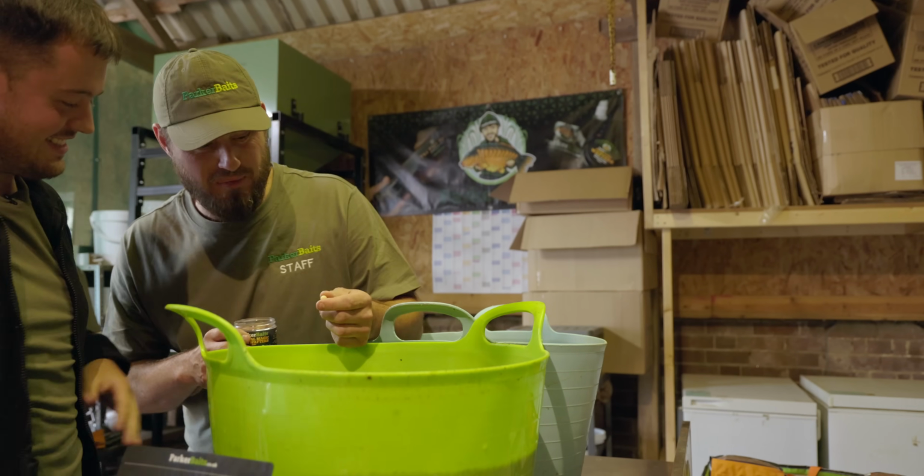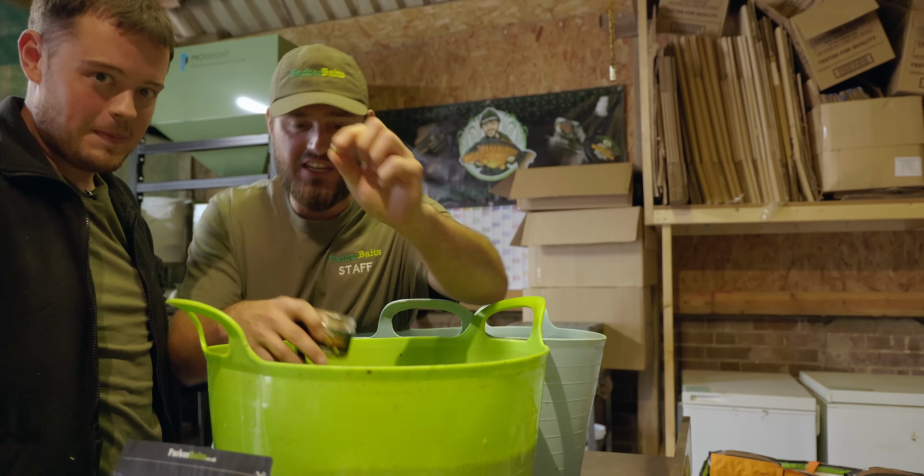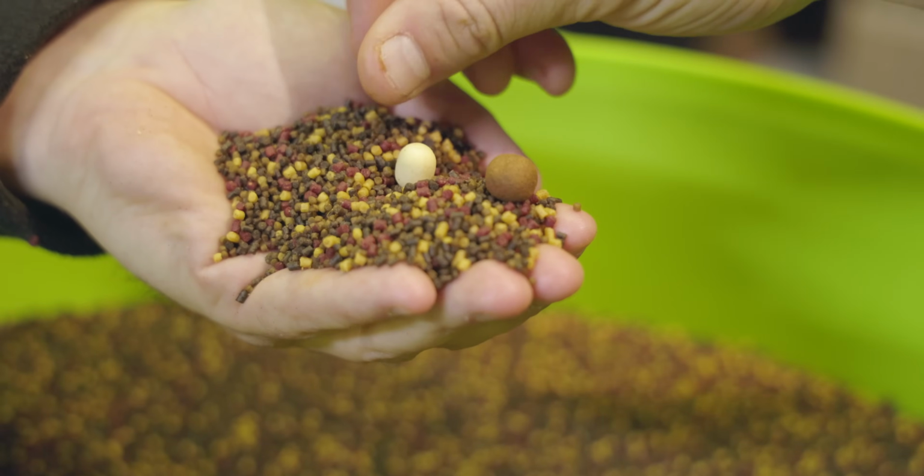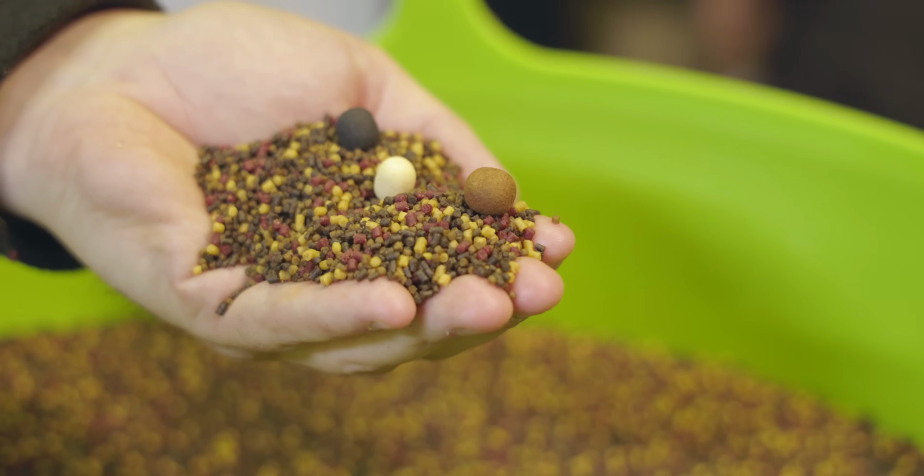And just a quick one from me. These little bad boys are magic beans. That has been doing me bites and actually done me a 30-pounder last night. But if you've not got mini mix in your armoury, clearly you're doing something wrong.